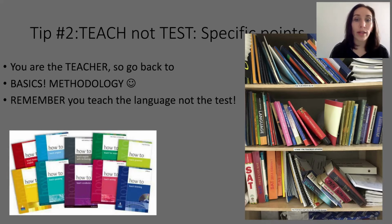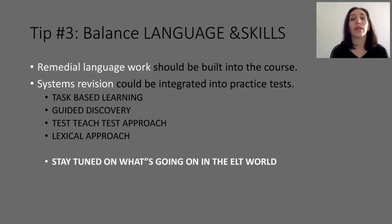To move on to my next tip, I'd like to give you tip number 3, and that would be: balance the language and skills work.